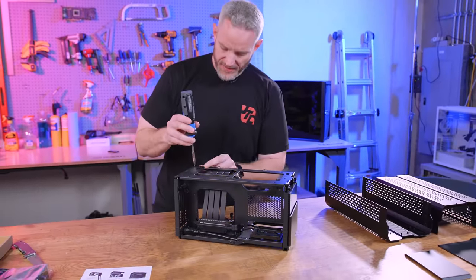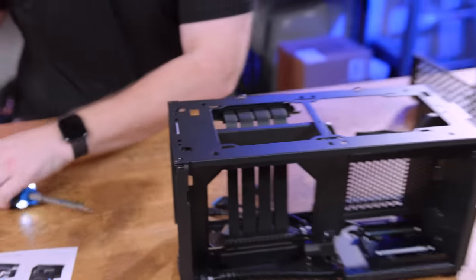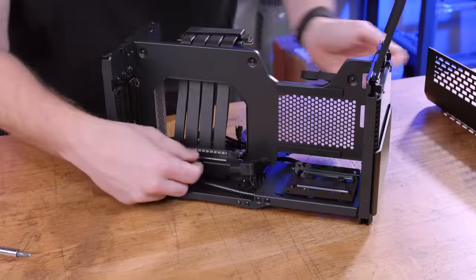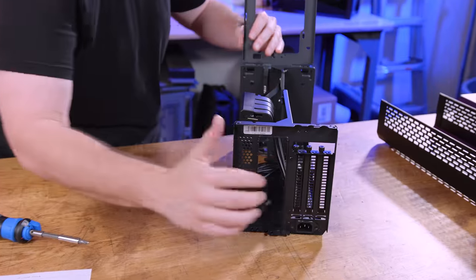Now, if we were to undo these two screws right here on the back, it's two, this now, ta-da! There's our riser right here, which is already pre-mounted. Here's our power supply extension cable. So here's your front panel connectors.